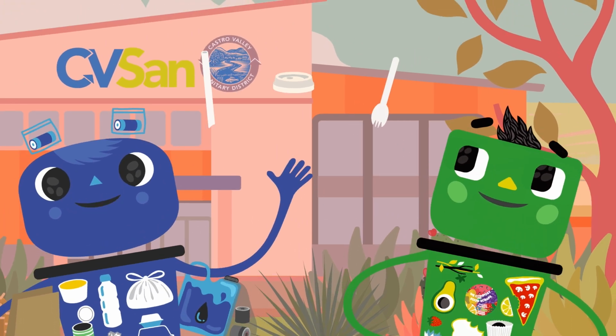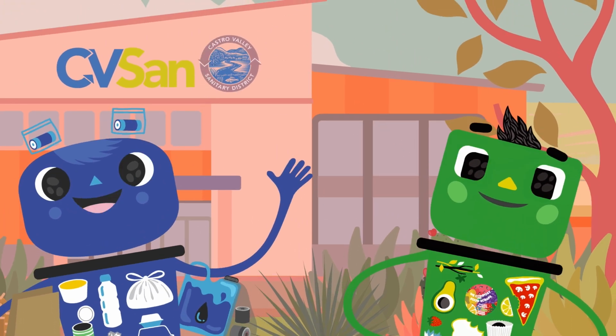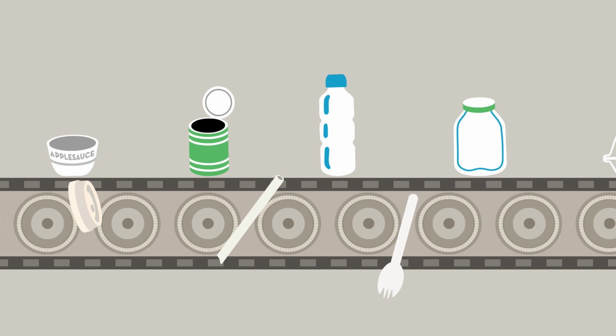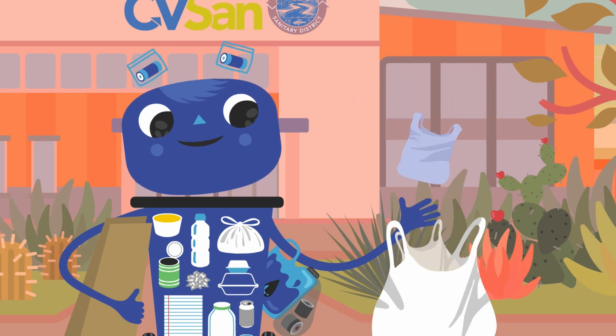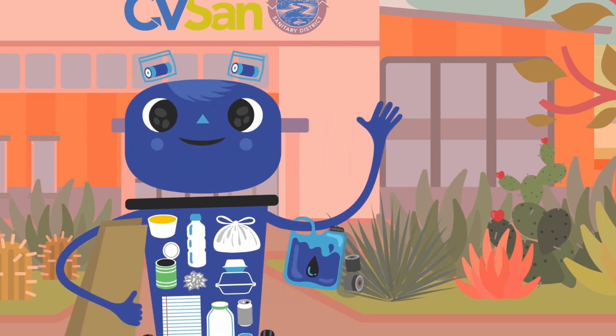Small plastics like straws, lids, and utensils don't go in the blue recycling cart. Being small makes them too hard to recycle, and they can get stuck in the recycling machines. The same problem happens with loose plastic bags, which is why plastic bags should always be bagged up and tied in a bag together to be recycled in the blue cart.